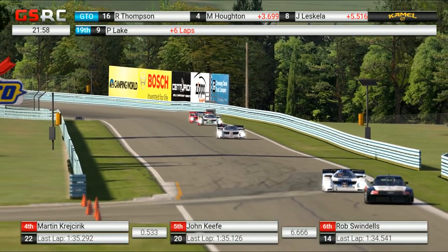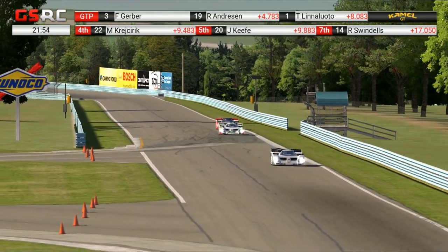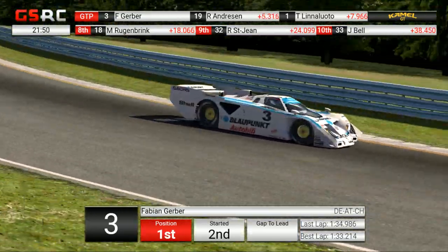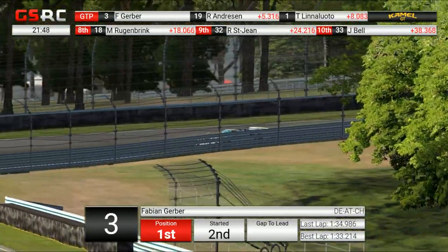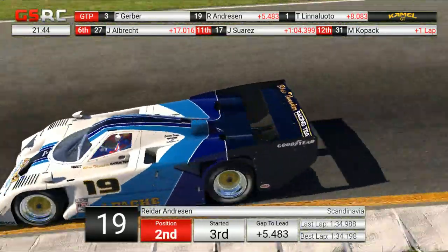Wow. Okay, so let's get you up to speed on where our top five in each class is now, hopefully things settle for a second. Gerber back into the lead. Anderson is in second. Lina Luelto has got himself into the top three, and he's trying to chase down Anderson.